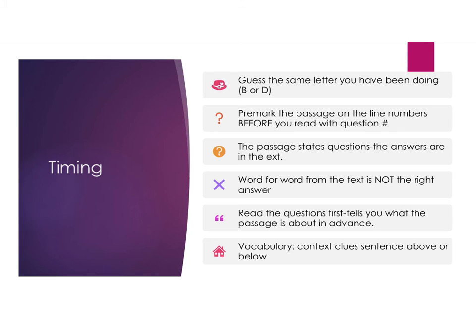If you have an answer that is word for word from the passage, it is always the wrong answer. This is what they like to do on the reading. They will say, the passage states, give you a question, and one of the answer choices is word for word of something that happens at the end of the passage. Your brain remembers that because it happened at the very end. They're tricking you because they're looking for something that happened in the middle. Okay? The thing that happened at the end did happen, but it's not answering the question.